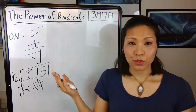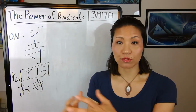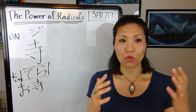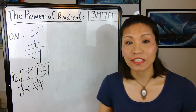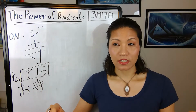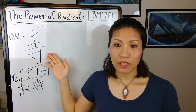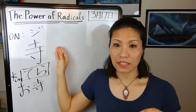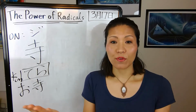By the way, why do we have 2 readings? Because before we had kanji, before we learned kanji from China, we had our own language, which is Japanese. We had the language, but we did not have letters like kanji or hiragana. We did not have that letter until we learned kanji from China. So we had the word tera as in temple. When we learned kanji from China, they introduced this kanji meaning temple. This kanji sound is ji, right? So we adapted this kanji and sound. Then, oh, this kanji means temple. We have the name for it. It's tera.